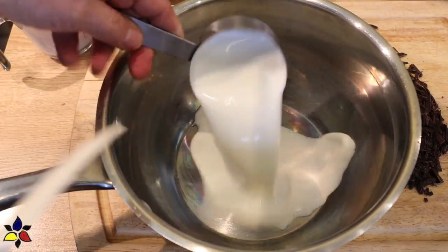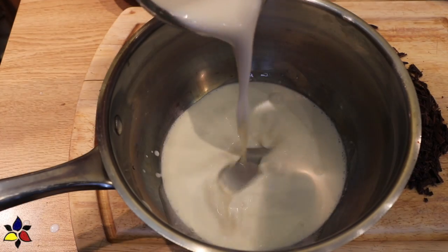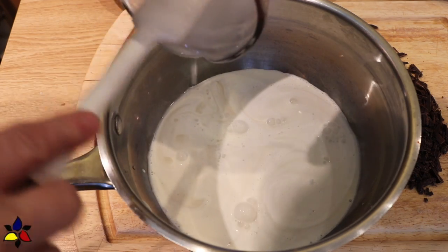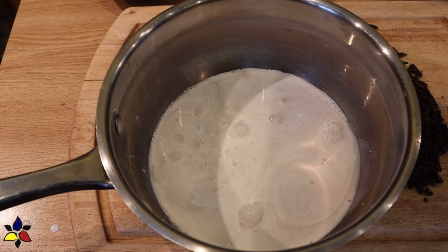chocolate. The next thing I do is I take my heavy bottom saucepan and pour in my heavy cream and unsweetened almond milk. You can use either plain or vanilla flavored almond milk, but remember, it has to be unsweetened.